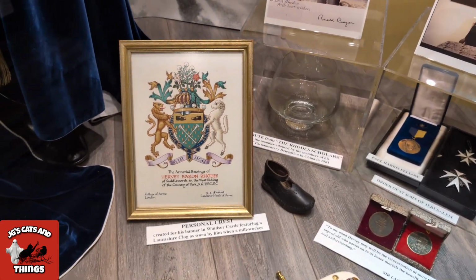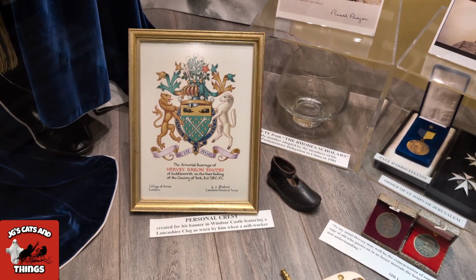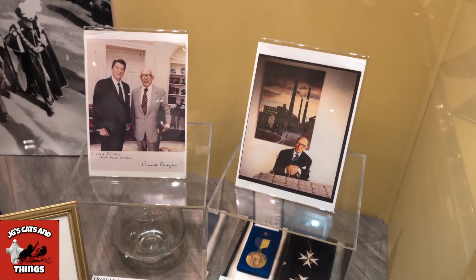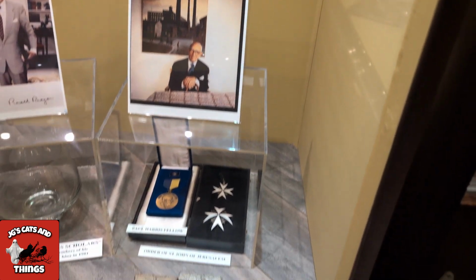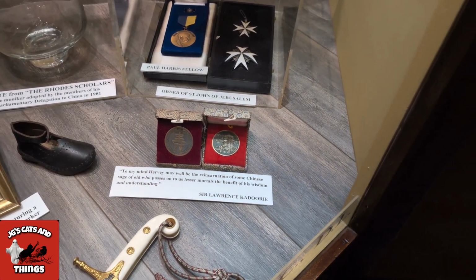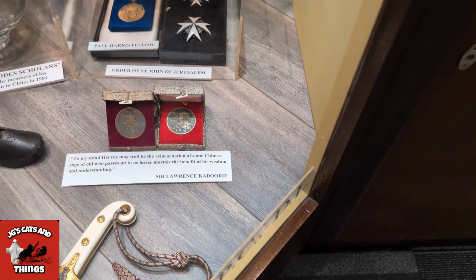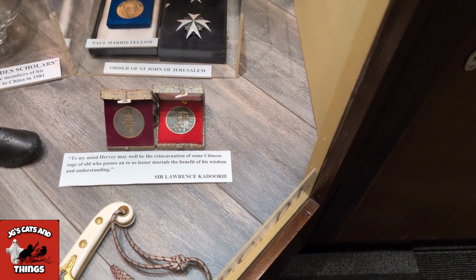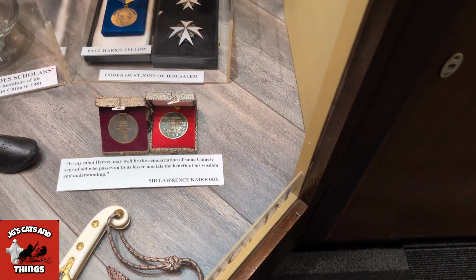For Harvey Baron Rhodes, coat of arms of London. And this is a meeting of Ronald Reagan. Oh, look at the old shoe. In my mind, Hervey may well be the reincarnation of some Chinese sage of old who passes on to us lesser mortals, the benefit of his wisdom and understanding, and that Sir Lawrence Cowdeer.